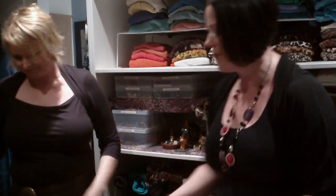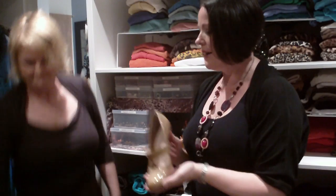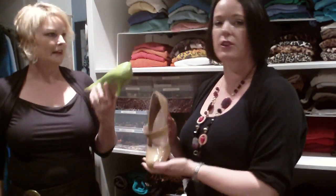And the other thing we're going to talk about is shoes, because there are a lot of ways you can wear shoes. So, you know, if you want to elongate your legs, something like this is fabulous. It's a nude pump. It's going to make your legs look longer. Yes. But then, if that's not an issue for you, you could think about going to a colour.